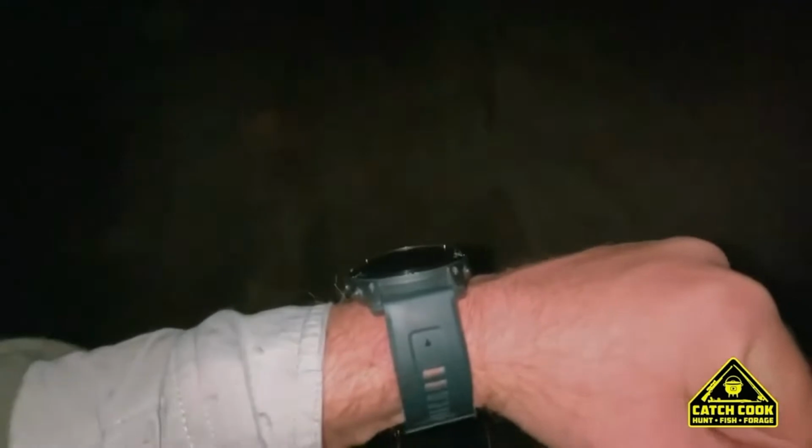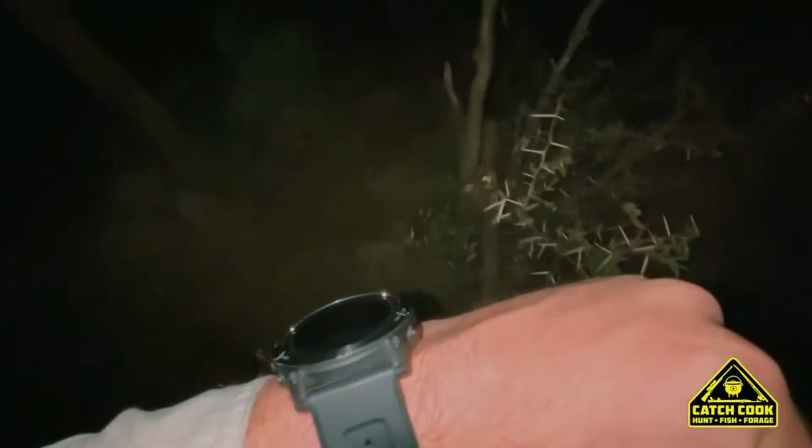So I wasn't expecting to need a torch when I took that shot at just before 4 o'clock, but it's pitch black now. And check out this feature on the Garmin watch. They actually got a torch on the new watch, Garmin Fenix 7. Pretty cool, very useful. Very, very useful.